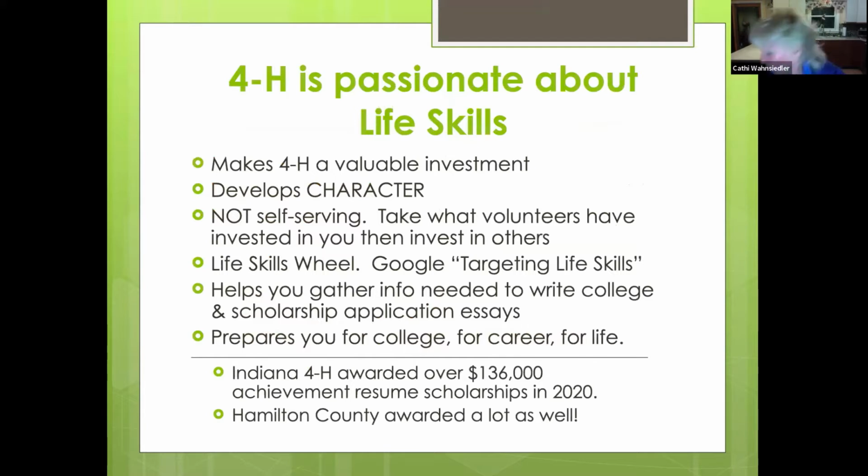All right, so the main thing to keep in mind when you're applying for your 4-H scholarships is that the purpose is 4-H and its passion for life skills for youth who participate. So they're looking at what life skills you have developed. What have you gotten out of 4-H, as well as what have you given back to 4-H? So it's considered an investment. Your character is being developed. It's not just a self-serving thing.